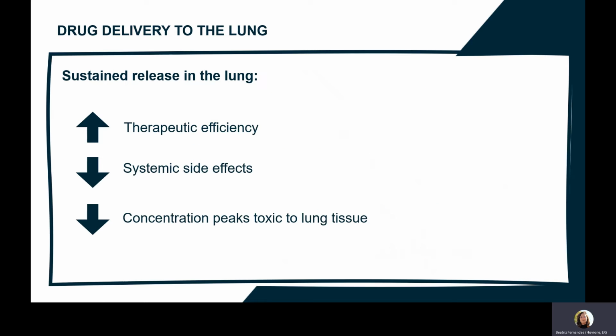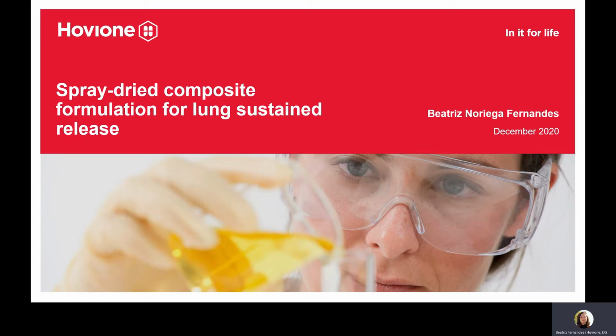So, a possible way to improve therapeutic efficiency, decrease systemic side effects, and also decrease concentration peaks that can be toxic to the lung tissue is to develop a sustained release formulation for drug delivery. And this is what this presentation is about.